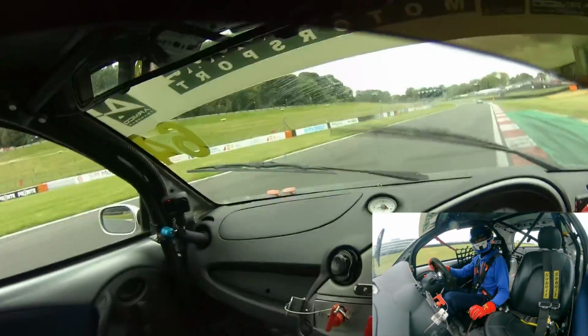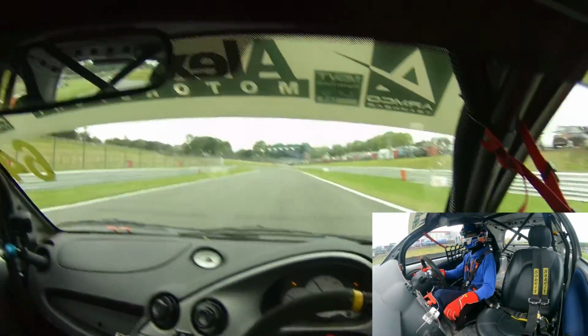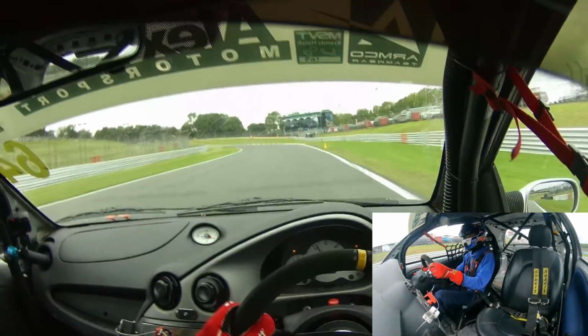I caught it, but I couldn't keep it on the track, so I ended up going off, and I then got it turned around on the grass and then back onto the circuit. And as a result of that, I figured this is probably a very good time for me to come back into the pit lane, kind of just reflect on everything that I've done.